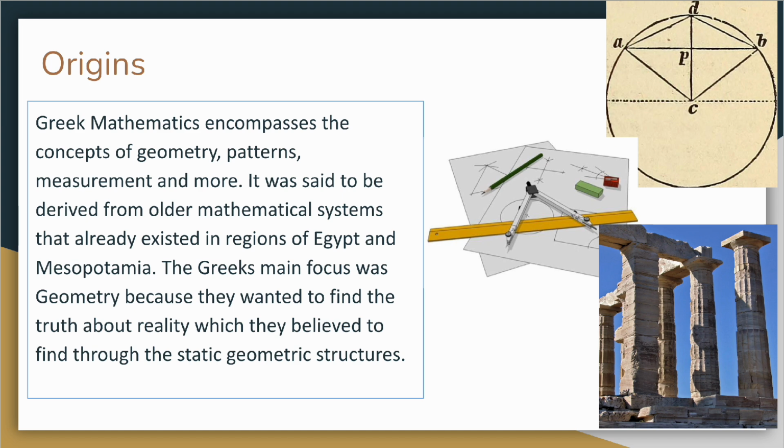Greek mathematics is a type of mathematics that originated in early periods in Greece. It encompasses concepts of the building blocks of geometry, observations of patterns, and proving these concepts. It was said to be derived from older mathematical systems that already existed in regions of Egypt and Mesopotamia. This influence was mainly through trade. The Greeks' main focus was geometry because they wanted to find the truth about reality, which they believed to find through the static geometric structures.